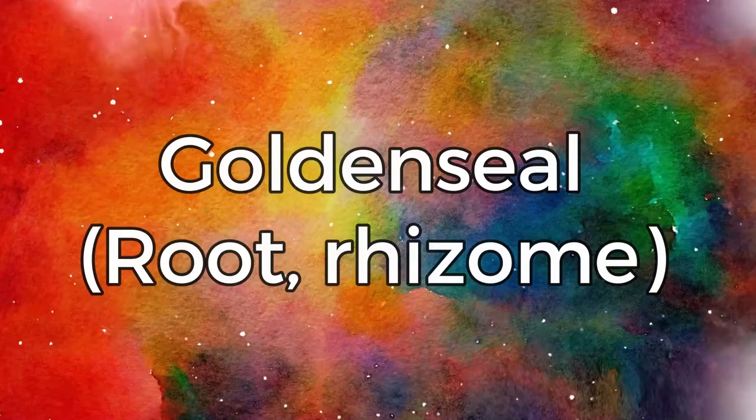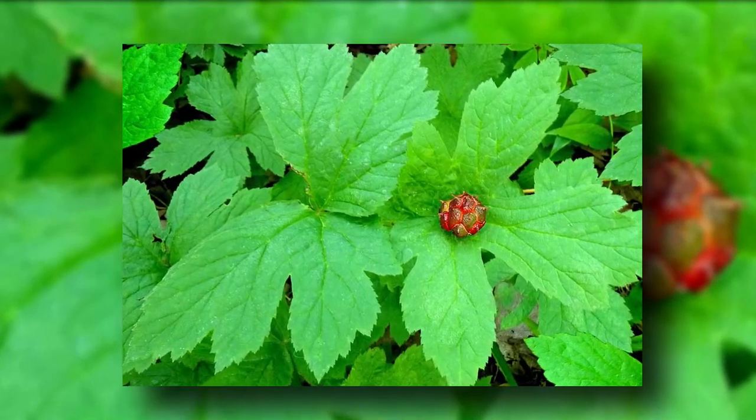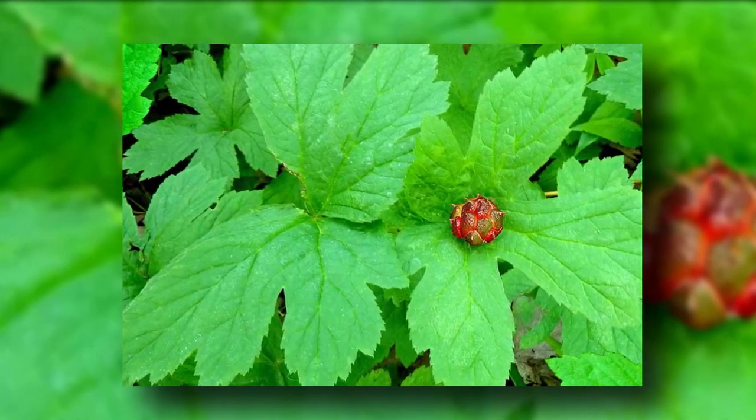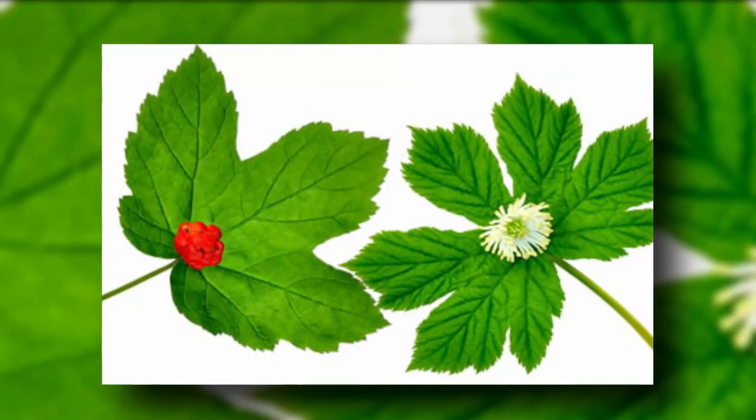Golden seal, root, rhizome. Golden seal is used to treat diarrhea and eye and skin irritations. It is also used as an antiseptic. It is also an unproven treatment for colds.